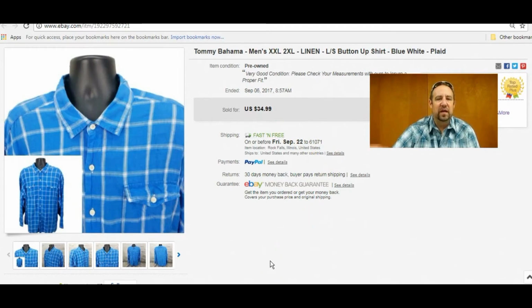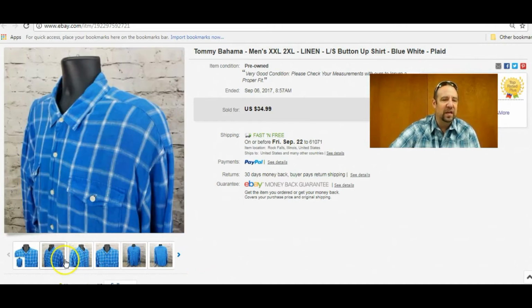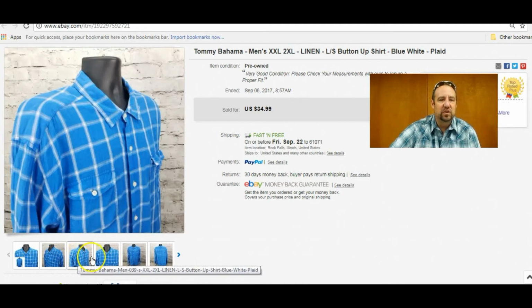Next, sold this Tommy Bahama double extra large. Love picking up 2XL. I would have kept this shirt for myself, but the sleeves were just a little bit short. Really nice shirt, linen. Always pick up linen, especially in your higher end brands. Linen always sells well. This one here, like I said, it's a long sleeve. And this is just some of the pictures of my item.